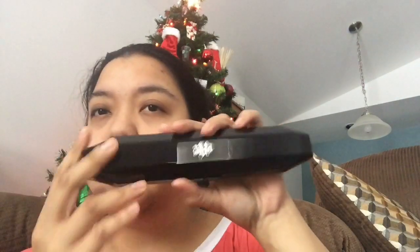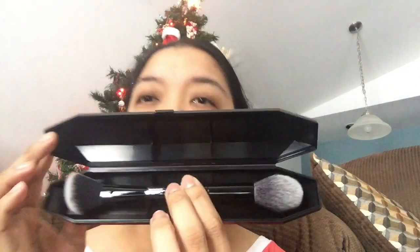I opened this up already a while back. Now I'm opening it up again. So it comes with a case. How cute is that? It's plastic though, but I don't mind. So when you open it up, it looks like this. It's really, really soft. This one is for contour, and this one is for highlight.